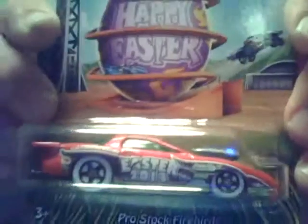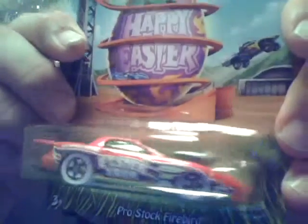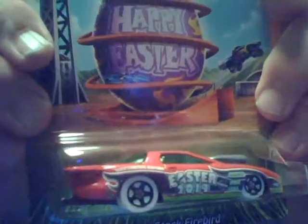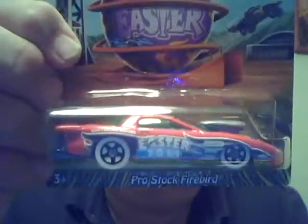Here's a Pontiac. I gotta love Pontiacs because I was born in Pontiac. The cars and the city were both named after the same Indian. Anyways, this is a Pro Stock Pontiac Firebird. A race car. Pimped out car, not something you see on the street. And white wheels, too. Now, that's the first white wheels I've ever seen. There's a lot of new ones in these Easter egg-clusives this year, including these white wheels. I like this Pontiac. I really like this one. In fact, I even bought an extra one to keep. Hey, it's a great car.